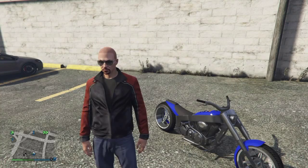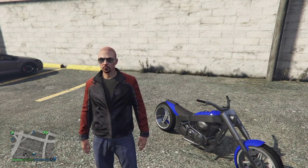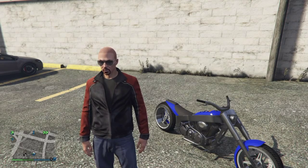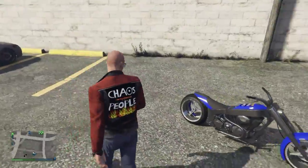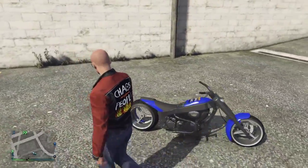Number 1! And here it is. The Innovation, my number 1 motorcycle of GTA 5 so far. It's $95,000. It's a chopper motorcycle. It looks fantastic. It sounds awesome. And the only downside with it is you can't do much customization with it. It's one of the fastest motorcycles in the game, and it is brilliant. And this is why it's my number 1 motorcycle of GTA so far.